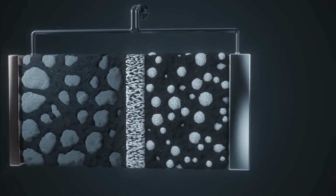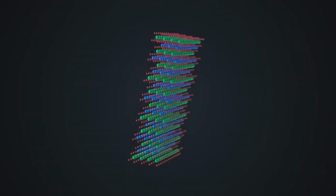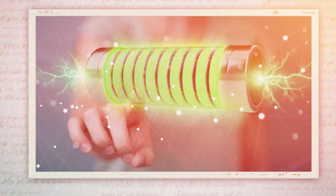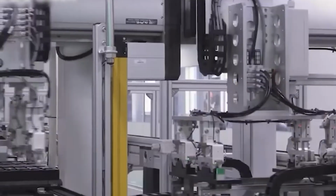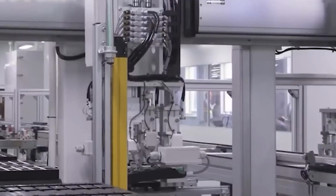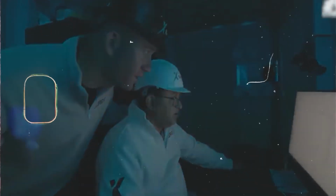However, performance alone isn't enough to drive a widespread shift in technology. Cost is a crucial factor, and this is where sodium-ion batteries shine. They are projected to be far cheaper to produce than lithium-ion batteries, even as lithium prices fluctuate. The affordability of sodium-ion batteries isn't just about reducing manufacturing costs. It's about making clean energy accessible to everyone.